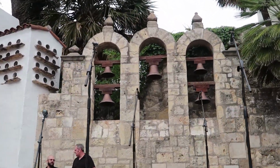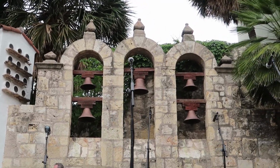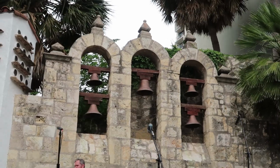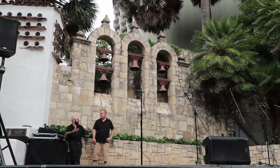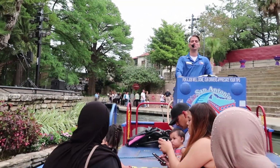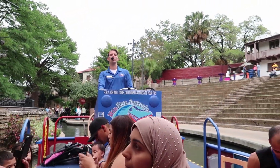Check out that middle bell. Bigger than the rest of them, right? It also has some writing across it. I know that writing's kind of small, but I also know what it says. It says, in memory of Robert H. Hugman. He was an architect. He was 27 years old, but he finished the design for this entire Riverwalk here in San Antonio.